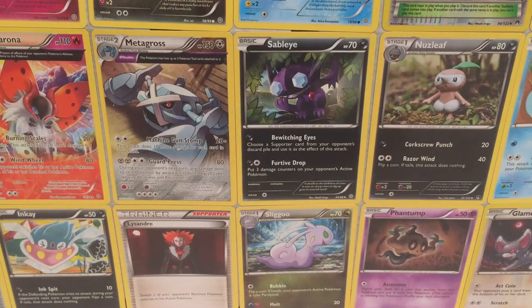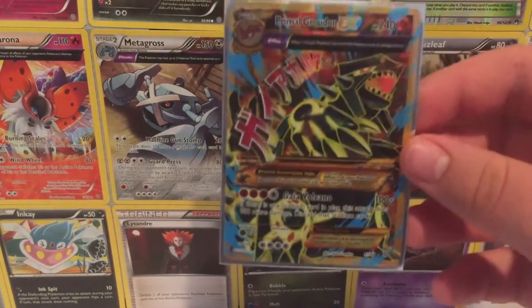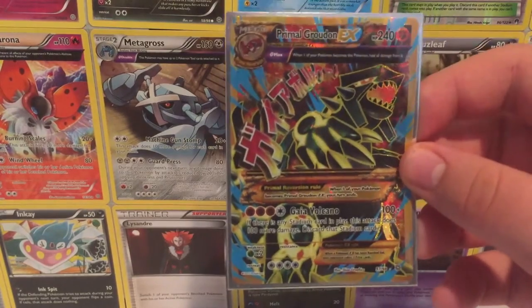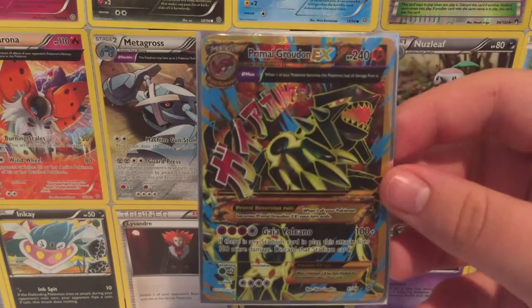At the number 9 spot, we have something that I pulled in my first booster box, and that's going to be this Primal Shiny Groudon EX, and it is shiny, of course, too. I like how this card looks. I love full art cards. You guys will come to see that a lot of the cards on this list are full arts, so I think this one is really cool.